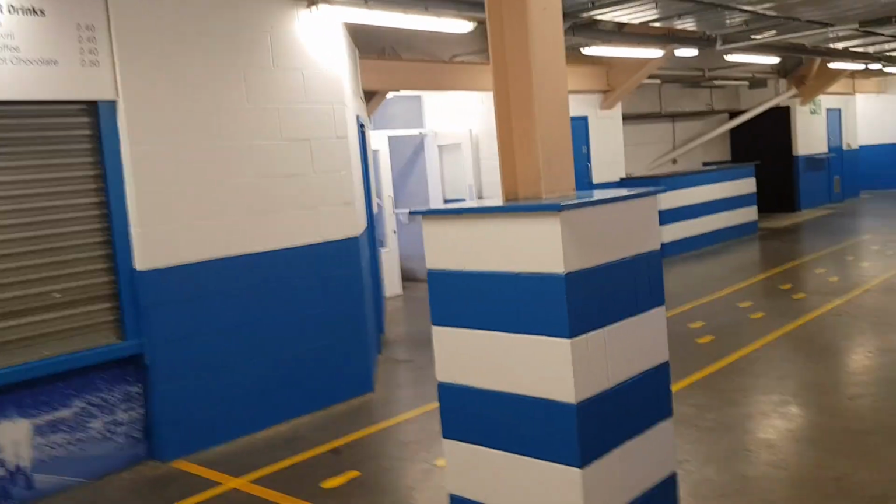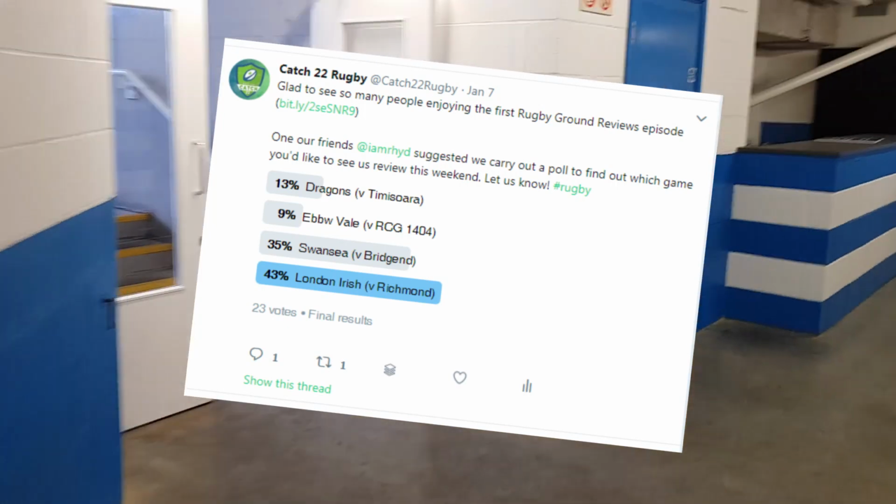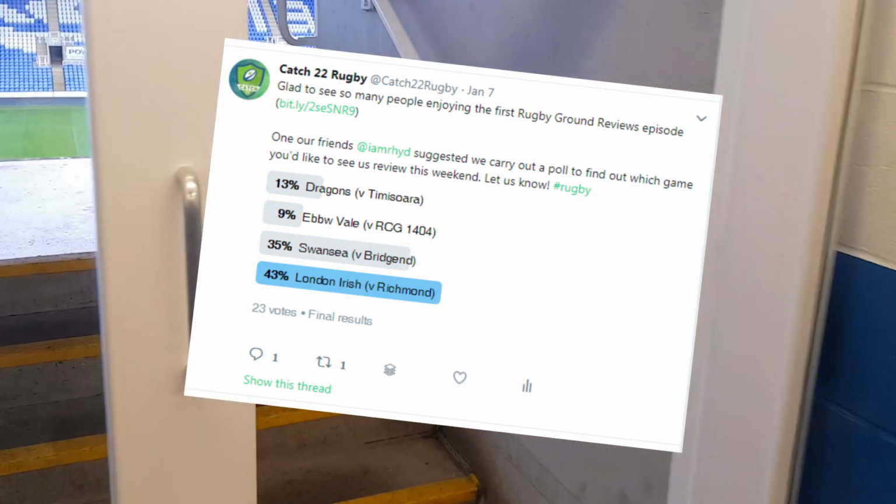Although they currently ground share with the football side Reading FC, Irish are planning a move back into London in the next few years. The reason I'm watching Irish today is thanks to a recent poll we put on the Catch 22 Twitter page. Thanks to everyone who voted.